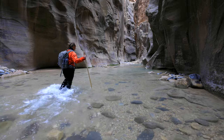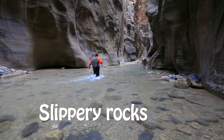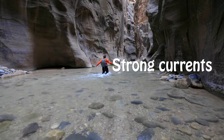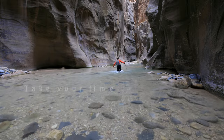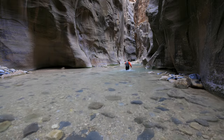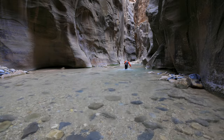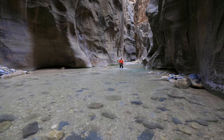This hike is not extremely difficult, I wouldn't say. The rocks are a little bit slippery. The water pushes you in certain places. But if you take your time, you're gonna really enjoy this. An incredible landscape. What is yet to be discovered here is amazing.